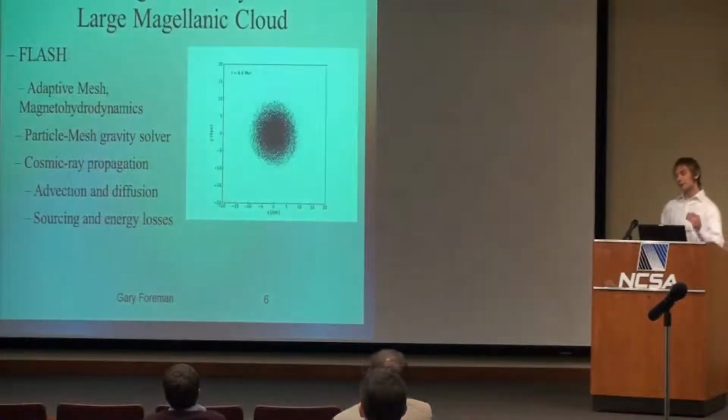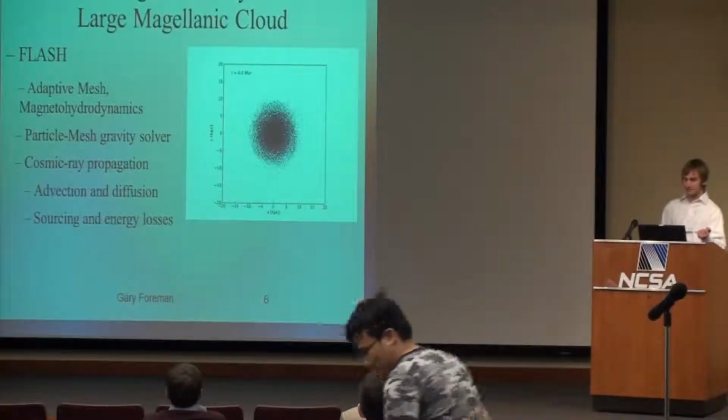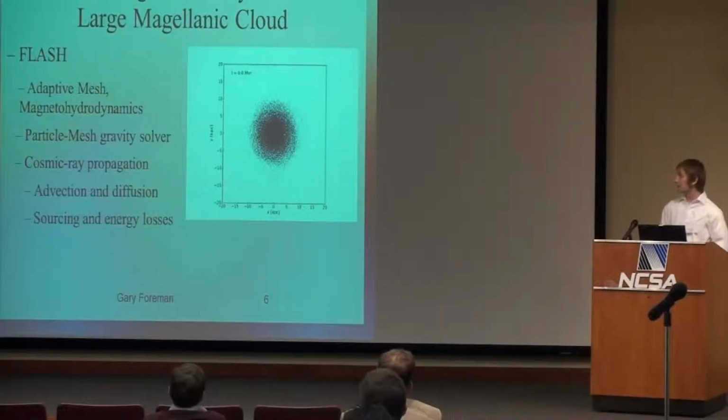Okay, so now we have an idea based on observations of how we think these cosmic rays are being accelerated through supernovae. So what simulations can do is help us understand how these charged particles move around the galaxy once they have been accelerated.